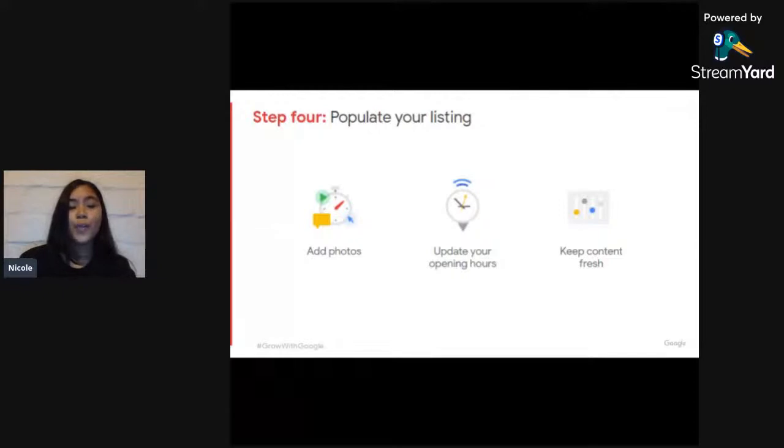If your products, opening hours, or location changes, make sure your listing reflects these. Keep adding photos, posts, and offers to your listing so that the information stays fresh and relevant. To keep information relevant, you need to manage your listing. If you're signed in with your Google My Business account, you can manage your business profile directly from Google Search. Just search for your business on Google and you can complete and enhance your profile, share photos and posts related to your business. You can also see reviews from customers and so much more.